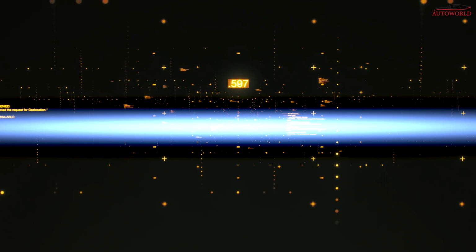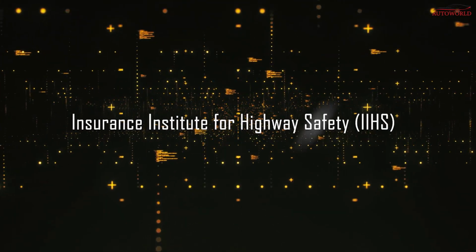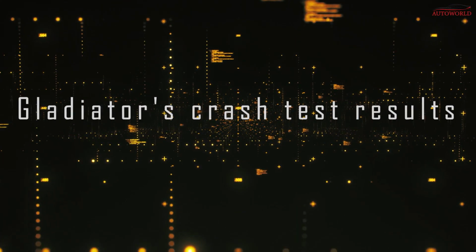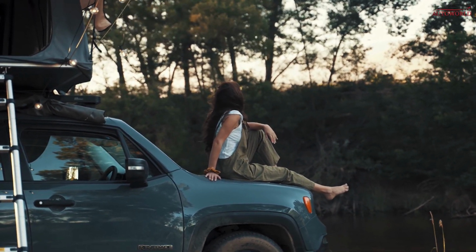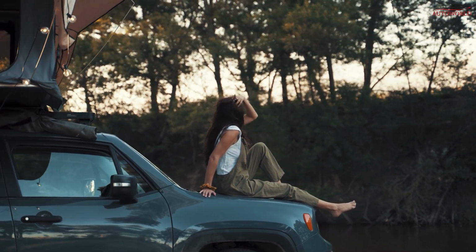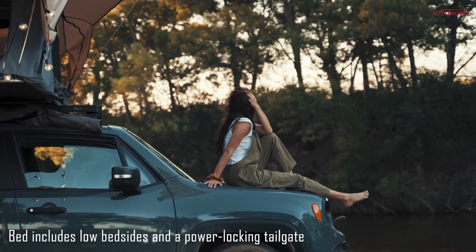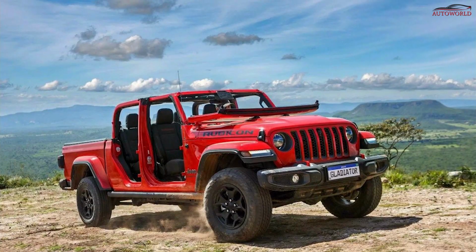Visit the websites of the National Highway Traffic Safety Administration and the Insurance Institute for Highway Safety (IIHS) for more details regarding the Gladiator's crash test results. With a powerful tow rating equal to the Rubicon and a big cargo capacity, the Gladiator excels in comparison to competitors. It is cleverly designed. The bed includes low bed sides and a power locking tailgate. If you frequently tow trailers, you might wish to add aftermarket tow mirrors because the Gladiator's narrow body hinders you from seeing past a wide load with the standard mirrors.